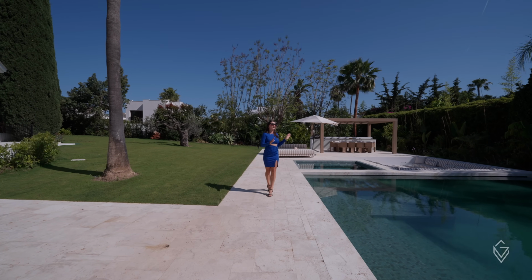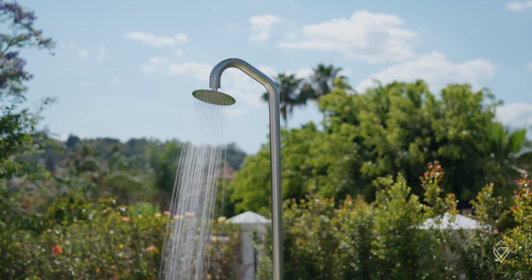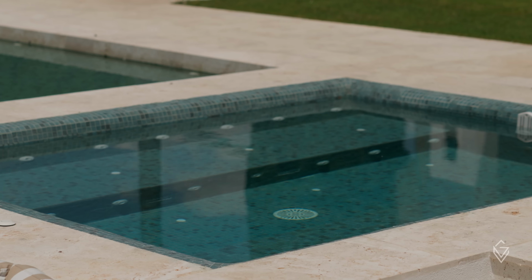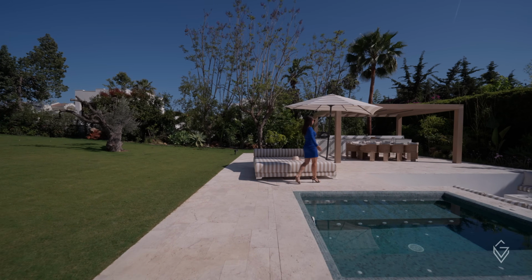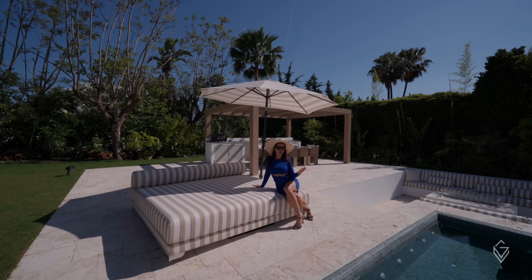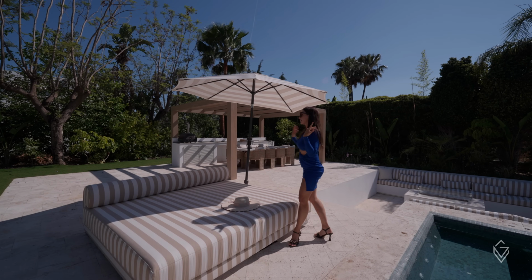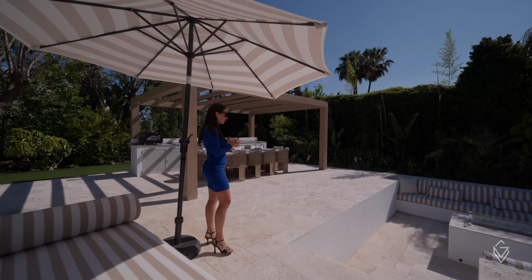And right here is our overflow swimming pool with two shallow sections, jungle backdrop with all the greenery, a jacuzzi and a sunken fire pit section as well, with your ethanol fireplace right there, as well as this relaxing bed with an umbrella for you to enjoy your summer days in the shade. It is getting actually really hot now in Marbella, since June is just around the corner.